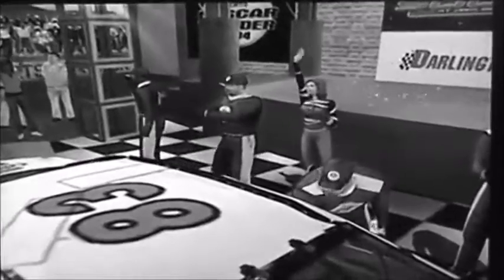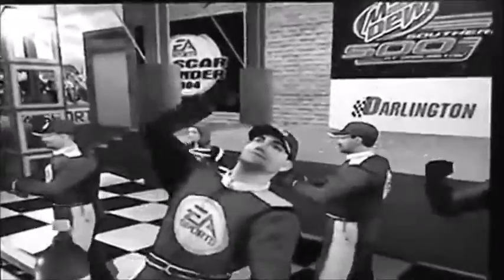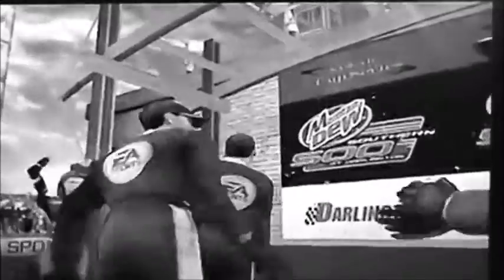Yes! You know I'm pumped up about it. I can't believe that. Woo! A throwback paint scheme driving to victory lane. It feels right. Especially with the actual Darlington Thunder 500 coming up soon. Wow. What a win. What a win. And what a run by Jimmy Johnson. Held off Junior and Stewart to get second place.